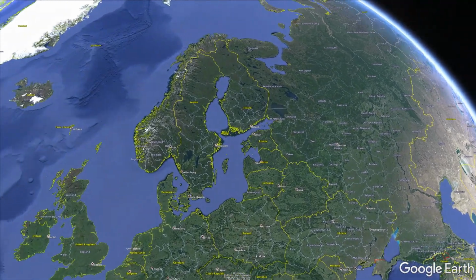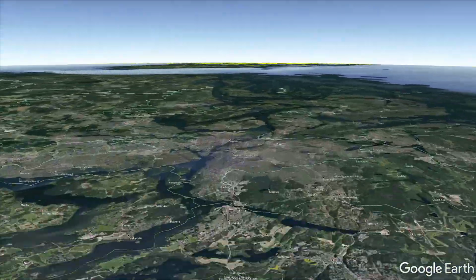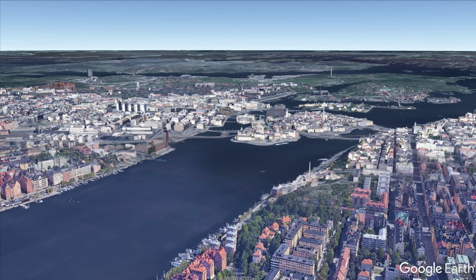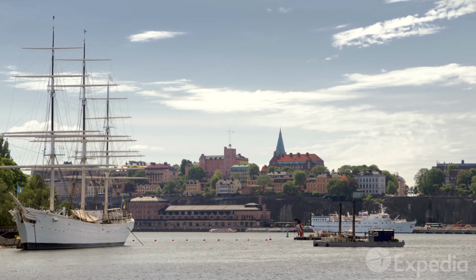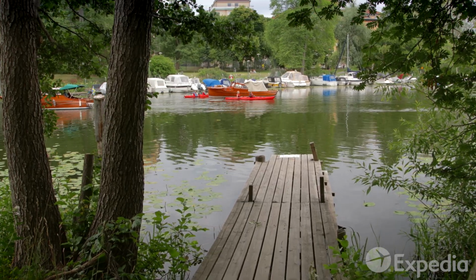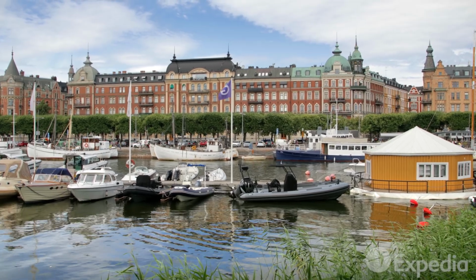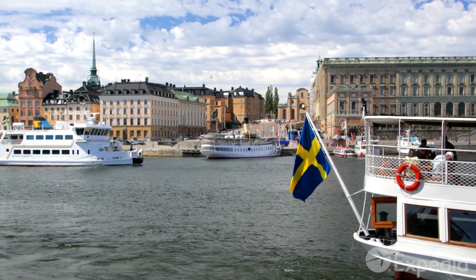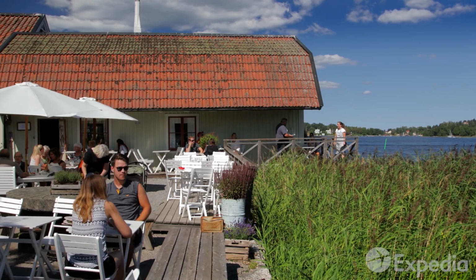Just a 2-hour flight from London is Sweden's sparkling capital, Stockholm. This Scandinavian treasure is made up of 14 islands on an archipelago where the Baltic Sea meets Lake Mälaren. Stockholmers tenderly call their city Beauty on Water. And despite being spread across the Stockholm archipelago, it is still one of the easiest cities in Europe to navigate.